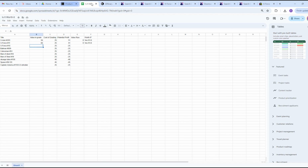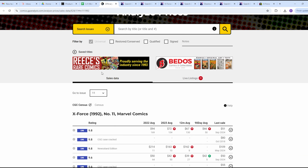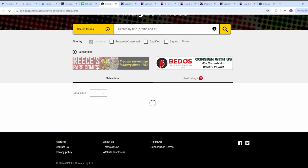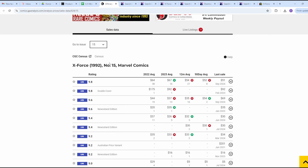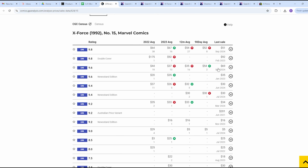So X-Force number 15, when you have the title plugged in here, you can just hit the drop-down menu and go to the next issue, which is nice. If you have a whole run of Amazing Spider-Man, it makes it really easy. X-Force 15, the last sale was $51. And look at this, the 9.6 last sale was $69. It's just so crazy. But the 12-month average is 35.